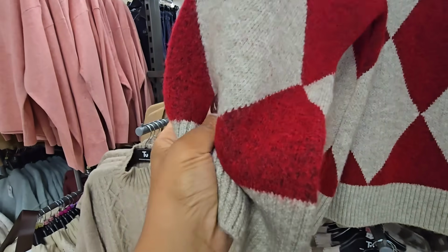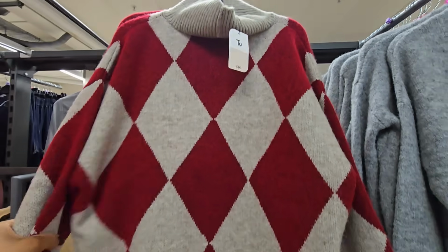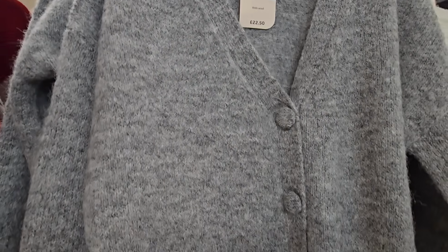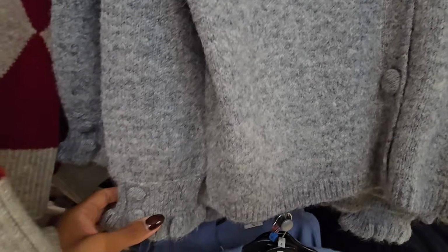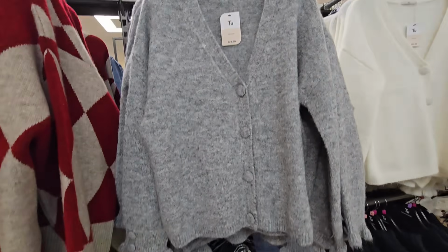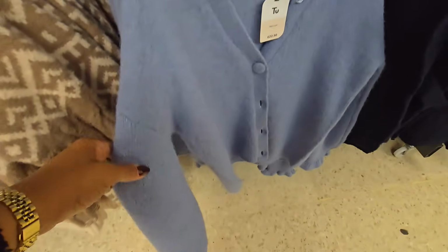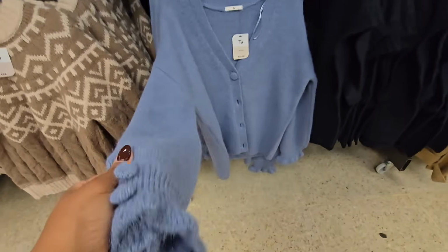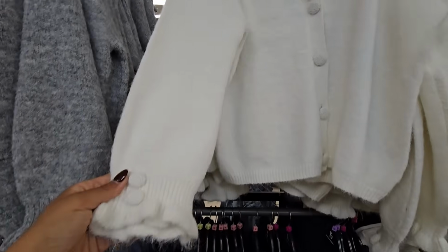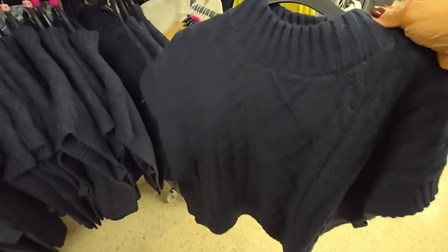Another knitted jumper here. This was very unique with the red and the beige, that sort of diamond print. This was, yeah, very bold. We have a cardigan here, which is in a grey colour with those kind of knitted covered buttons, and if you can see there, the wrist part of the sleeves had a bit of a frill detail, and it did also come in this blue colour, and I think it came in one other colour, which I think might have been a cream, that's it. So it also had the cream colour there again with that kind of flare on the sleeve.